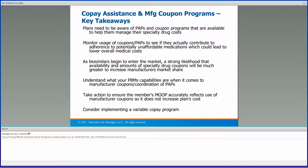And like we said, everybody is a little bit different. Everybody's coming out with different programs, and even some of the PBMs you would think would have these programs are still in the process of developing them and not quite sure what they're going to do. But they're trying, because I think they understand that people find these to be very popular.